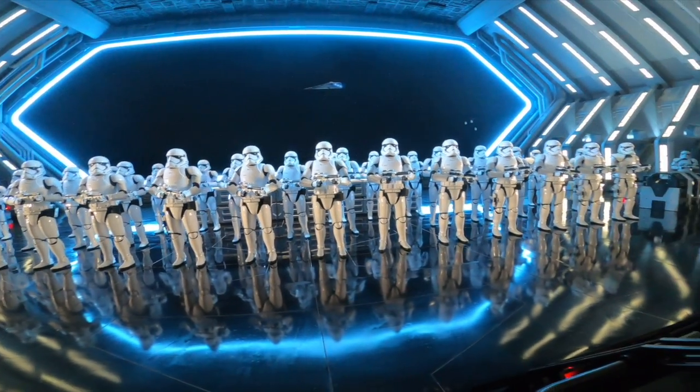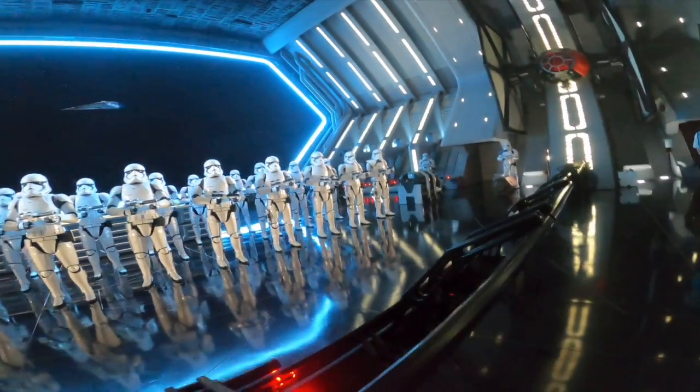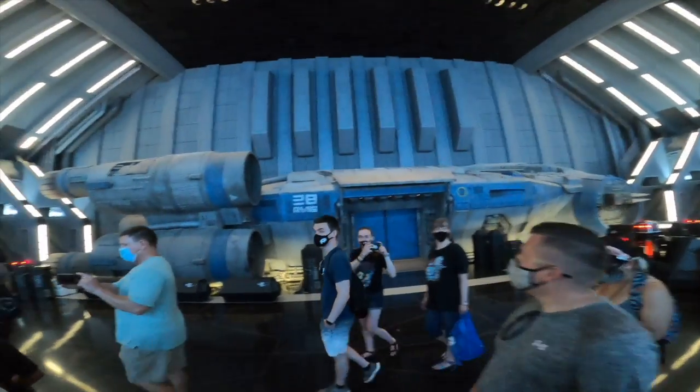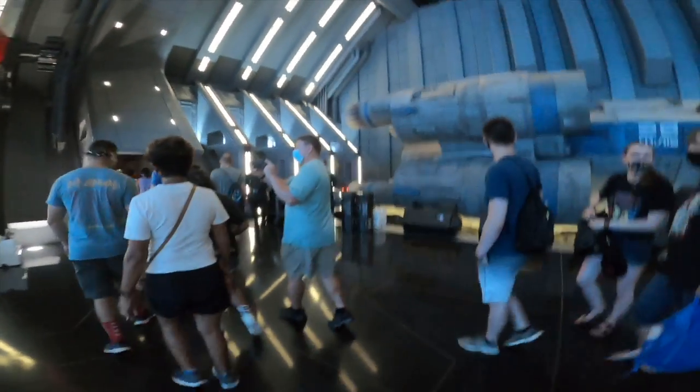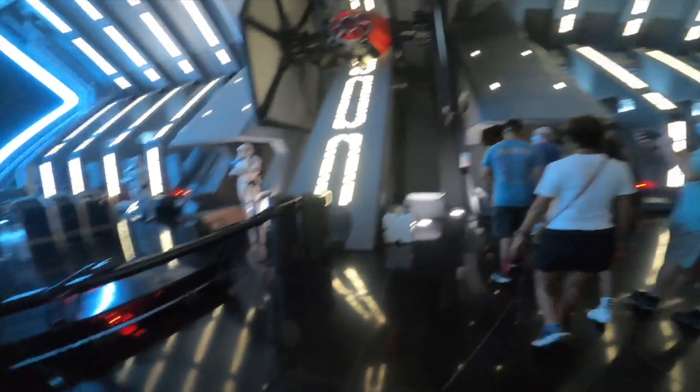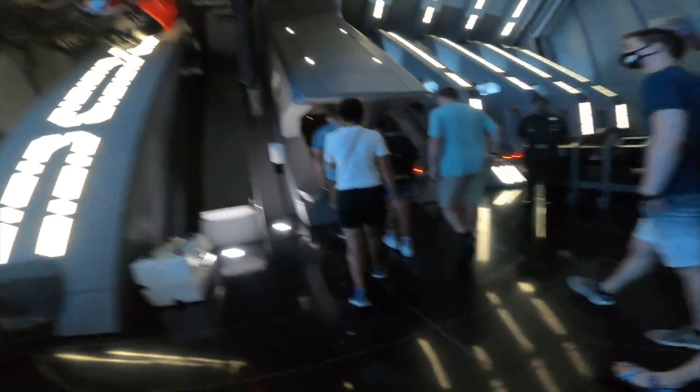This room is huge. You'll see the video here where I turn the GoPro around. It's just huge. It's awesome, and people are taking pictures, and you don't want to leave. But the First Order is dressed up, and they are telling you, hey, let's get going here. Here's where I got yelled at in this section.